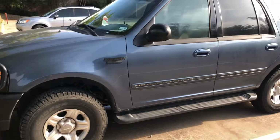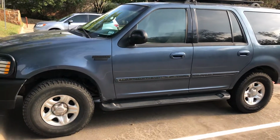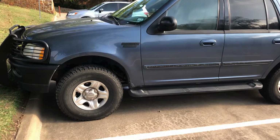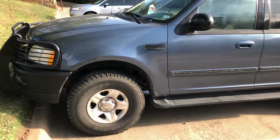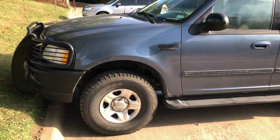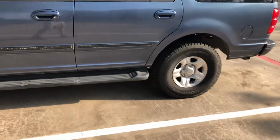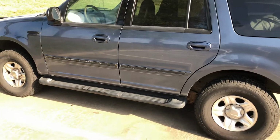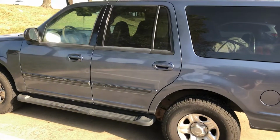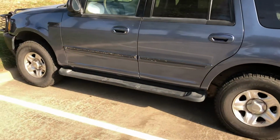I'm going to tell you over the next couple of videos what I've done to this vehicle and what it needs, but today I'm focusing on the transmission. I have 260,000 miles on a 4.6 liter Ford, and this is the four-wheel drive Expedition. Last week I had the transmission rebuilt, and I picked a guy in a small town out of the Metroplex to do it.